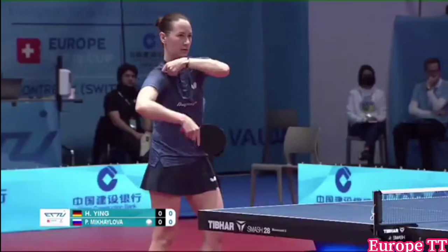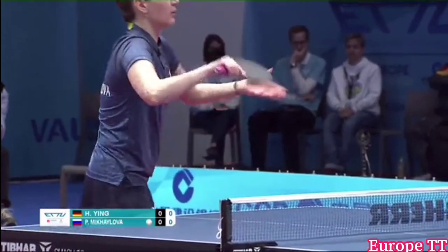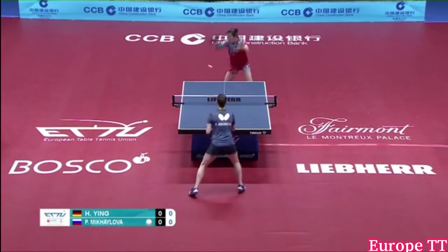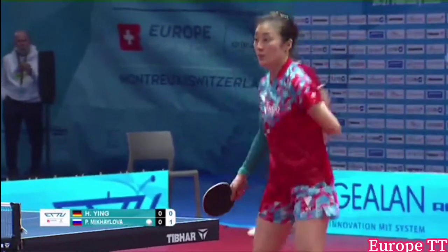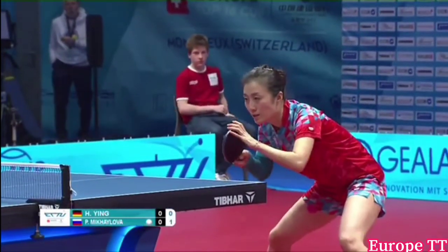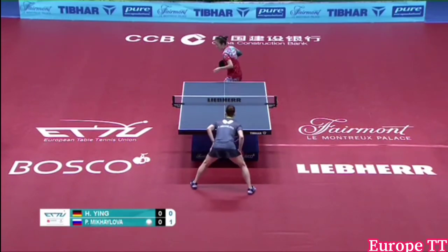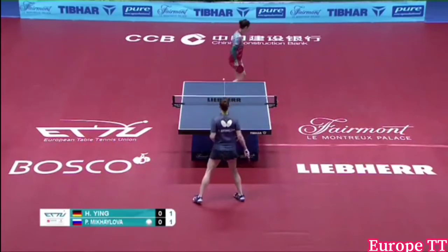So Polina Mikhailova will begin with the backhand serve against Han Ying in the first game. Wow, well, Han Ying goes for the toss and Polina Mikhailova dismissively slaps it down the line, a shot that's proved successful for her so much this competition. Head-to-head wise, these two have played three times, and Han Ying's won two of those.